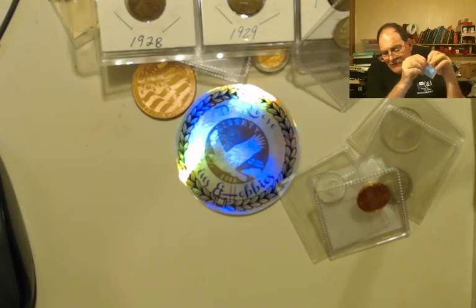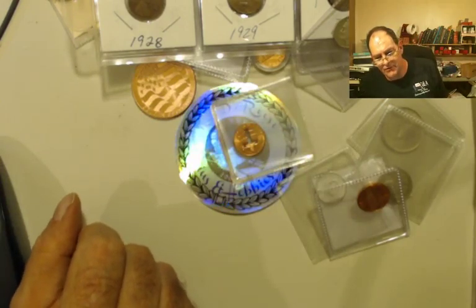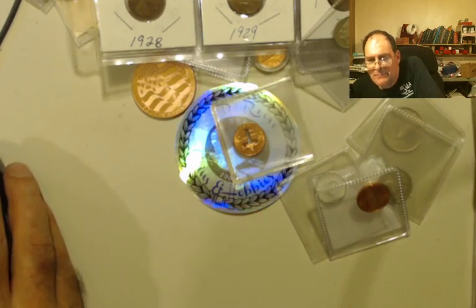Three big earthquakes this week. Man. I think Yellowstone is going to blow next. Really.